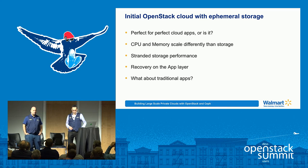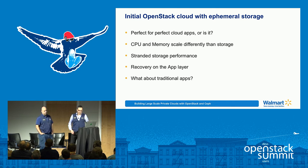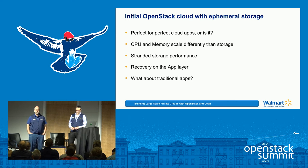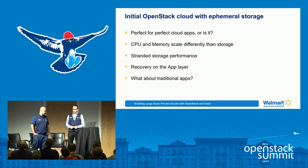But we quickly found a few non-ideal states being in an ephemeral-only world. One is that our CPU and memory needs scale differently than the local disk, which ends up with stranded storage, both in capacity and performance. It also increased our recovery time on some of our apps when we had to rebuild on local disk. And it also didn't give a lot of avenues for applications that weren't fully cloud native.